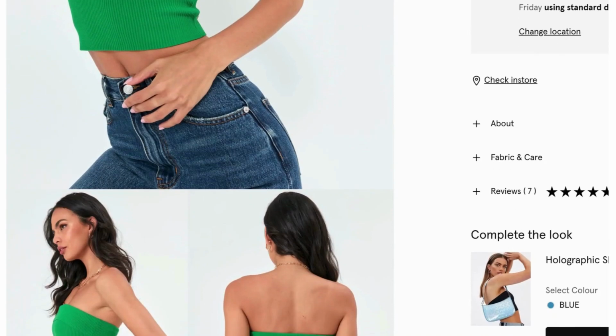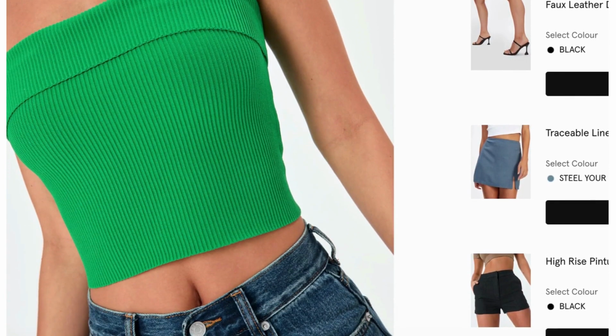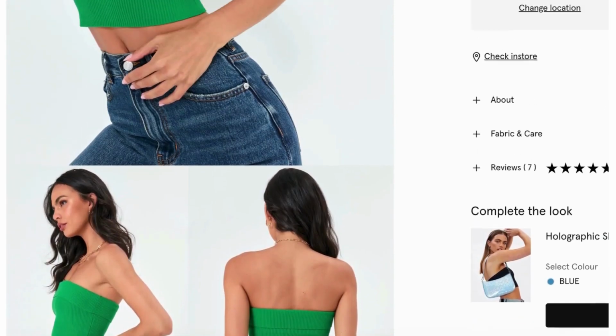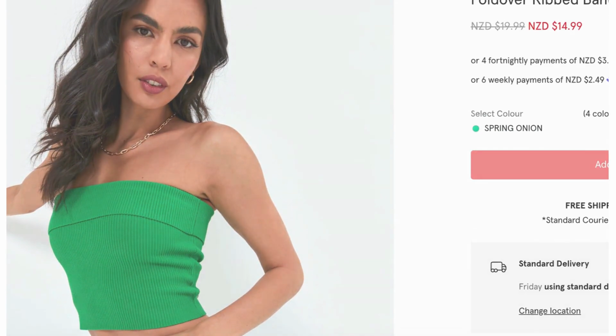This top is $14.99. This is from, where is this from? This place called Glassons, a website called Glassons. I like that it's ribbed. It looks like it's good quality. The green is perfect. It's the perfect shade to match our blazer. We love it. It's affordable. That's the top. Let me see what their sizes are. Extra small to extra large. And they say they only got one medium left currently. So it is what it is.